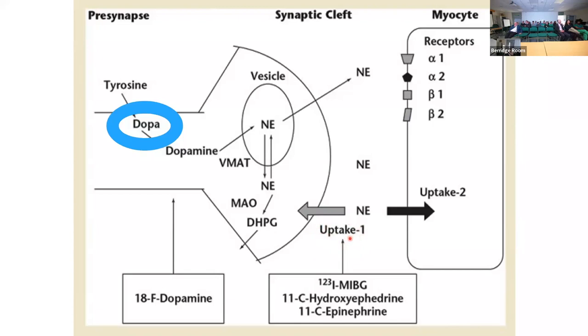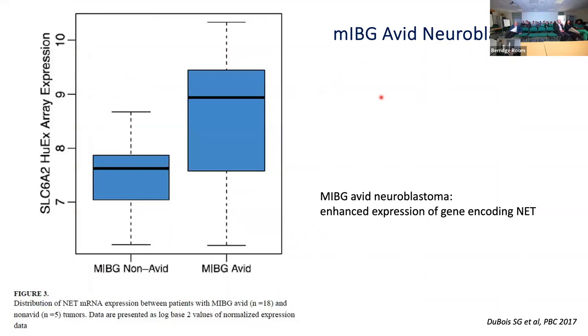So it's not a mark of anything else, just of this, which has relevance also regarding some peptides. And what has been shown in some study, this is Stephen Dubois from the SNMMI COG pediatric group, is that the MIBG uptake correlates with the enhanced expression of the gene encoding the norepinephrine transporter. So you can see here a non-avid tumor, but the avid tumor has more enhanced expression of these norepinephrine transporters. So confirming that it is a marker of this mechanism which I just showed before.